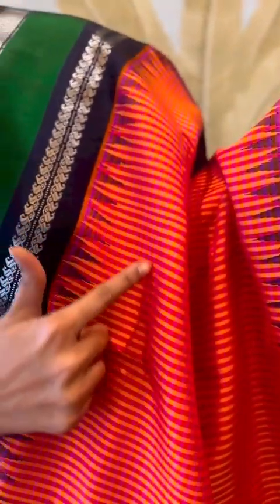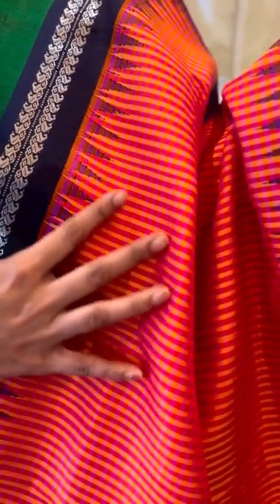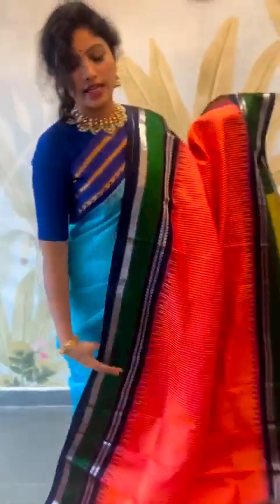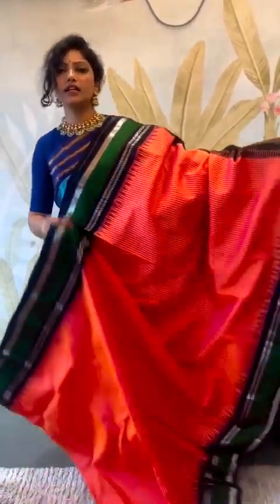And notice the checks part that's been done on the saree. And we have pink, we have yellow, we have peach and orange. It's basically an ombre shade from yellow to orange or peach. It's a very pretty bright color saree, in love with it. And the pallu and blouse goes like this. And that's the rich tissue pallu we have in contrast navy blue and a plain blouse. And that's the whole look of the saree. This is saree number 10 and the price is 13,800.